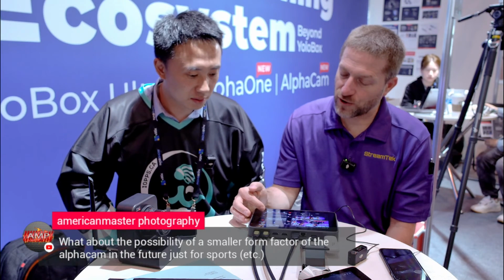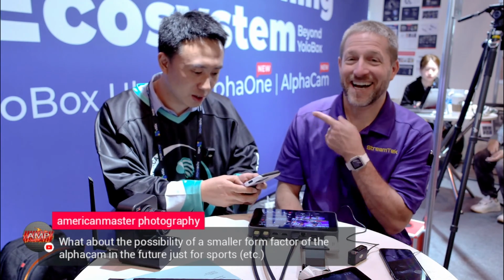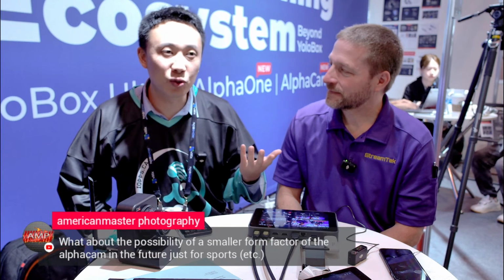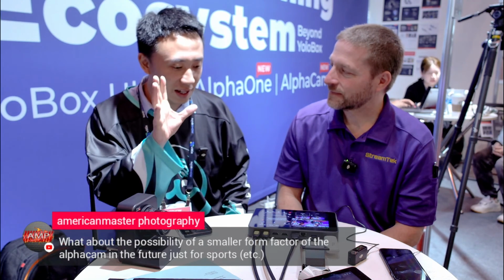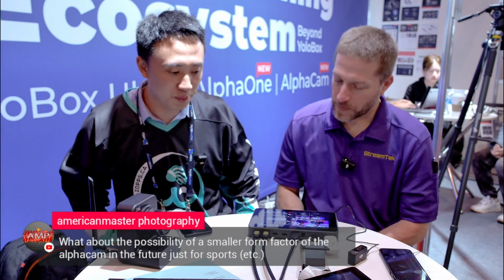What about the possibility of a smaller form factor for the AlphaCam in the future, just for sports? I actually like this comment, and I should take this picture. That's something I really insist on. I keep telling my colleagues about the form factor. Smaller is key. Some people, when they come to our booth, will think, "Oh, it's a camera, it doesn't matter." But in essence, for new customers, that's the first impression. It depends, it's consumer friendly in a lot of use cases. So I just took a picture of this, and I'll share it with the tech team.